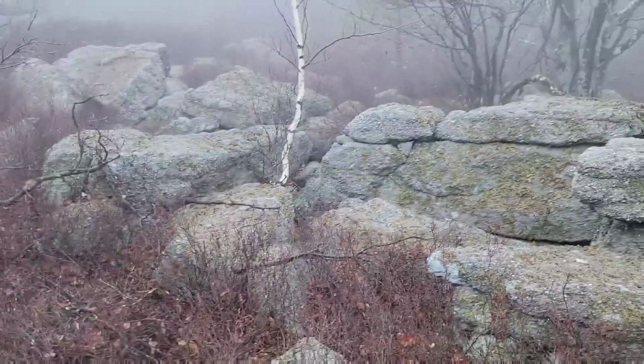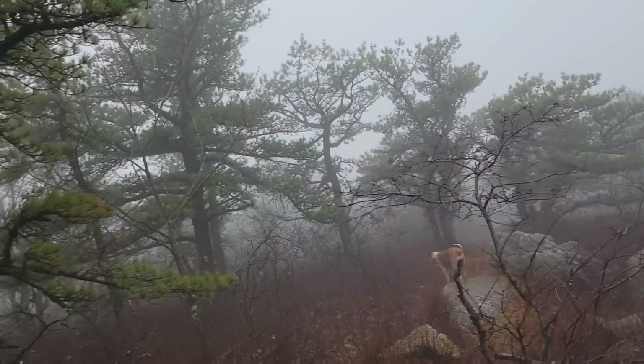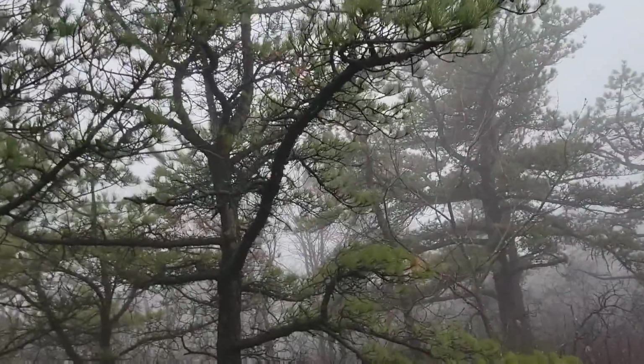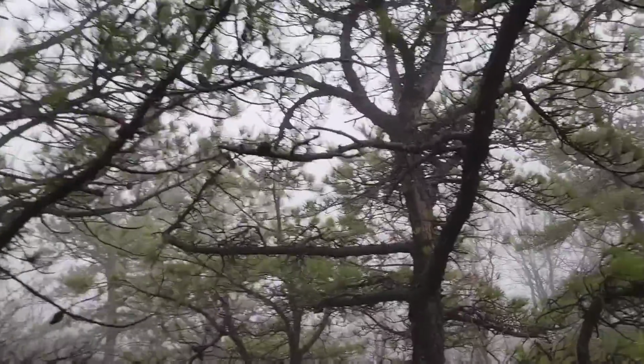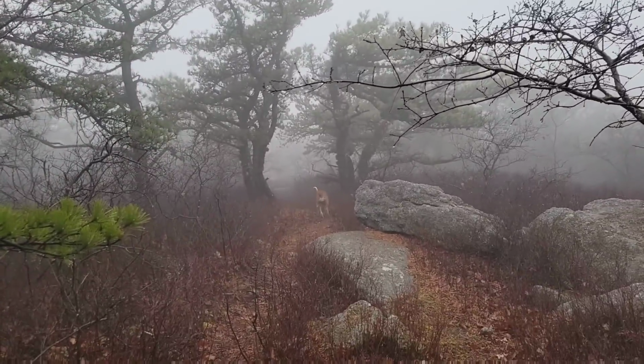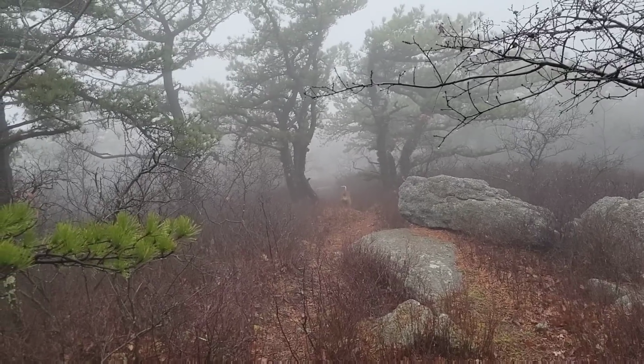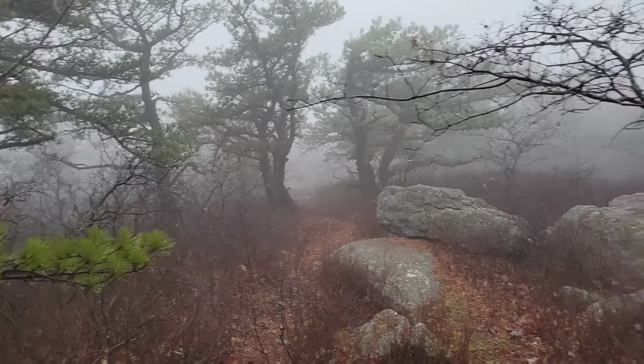So, we're having... I don't know how unseasonably different it is, but it is a little warmer than normal. So it's about 44 degrees right now, which isn't bad. So that's why we're getting rain instead of snow.